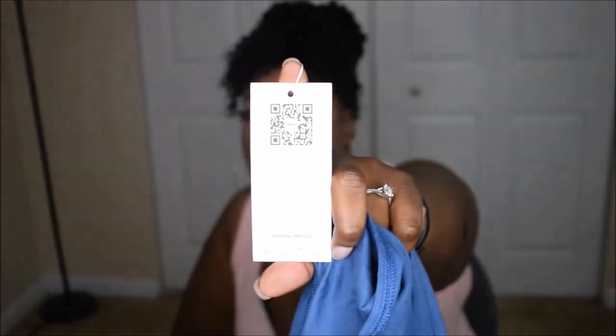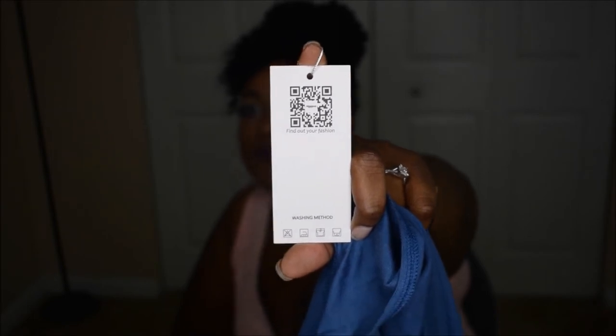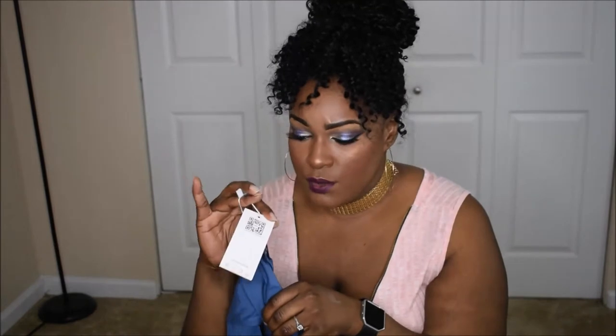So anywho, I wanted to let you know about their site. All of their tags have this barcode on them. I don't know if it'll focus. Will it focus? Yeah. So all of their tags have that barcode on them, and most smartphones these days come with a barcode scanner, where you can scan the code and it'll take you directly to this item. So that is awesome. You can do that, or you can just continue to shop for other dresses on their site. So yeah, that is this.